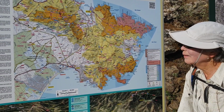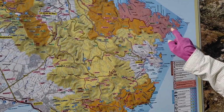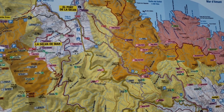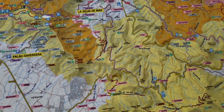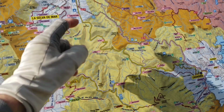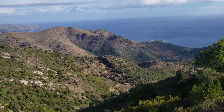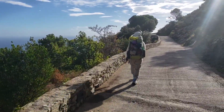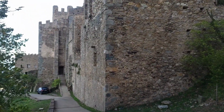This Cap de Creus is a parque natural. Cap de Creus. Show us. And where are we? We're not even at Port de la Selva. No, we're not there yet. We're somewhere. Oh, there's Llançà here. Well, that's pretty nice. Left Llançà way behind, on the way to Port de la Selva. And then Cap de Creus, the Monasterio Sant Pere de Rodes.